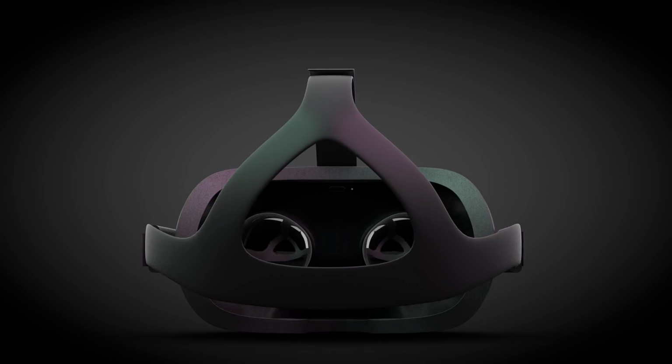It's time to take a little break from killing zombies and ripping apart robots. Today we are taking a look at the relaxing experience, Nature Trek VR.